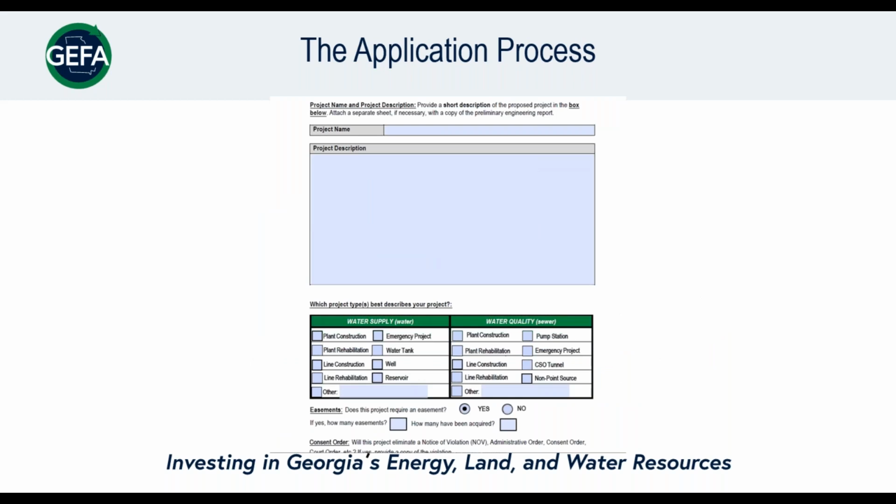The following section asks for a description of the project. This description helps the project manager determine if the project is eligible for funding, develop the project scope for the loan agreement, and determine if there are any conservation elements of the project. The conservation element is important because those projects are eligible to receive a blended interest rate based on the cost of the conservation pieces of the project.